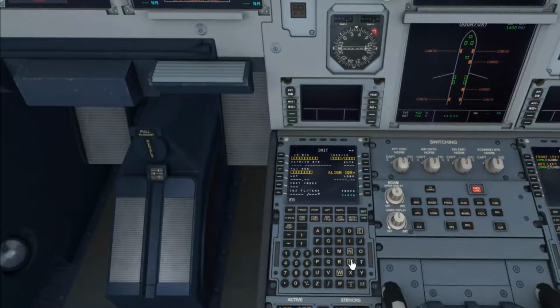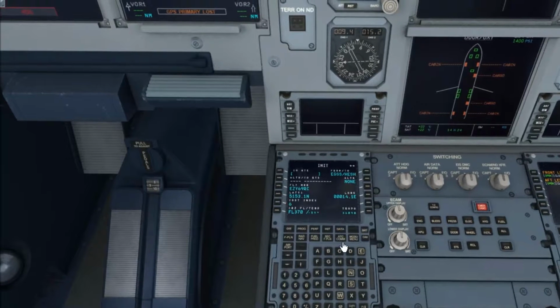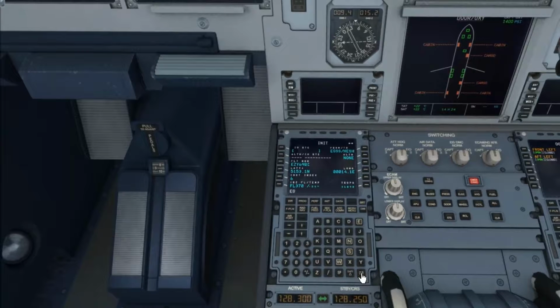So today we're flying from EGSS to Sharm El Sheikh, which is HESH, Hotel Echo Sierra Hotel. Today's flight number is EZY69 Romeo Charlie. Cost index today is 6, cruising altitude of 370. We'll go through that in a little bit, because for 370 we're going to have to put a step climb in and all that, but we'll do that very shortly. Today's company route is EGSS to HESH. It's not in the database because I have accidentally not exported it properly. That's my bad, sorry about that one, guys.